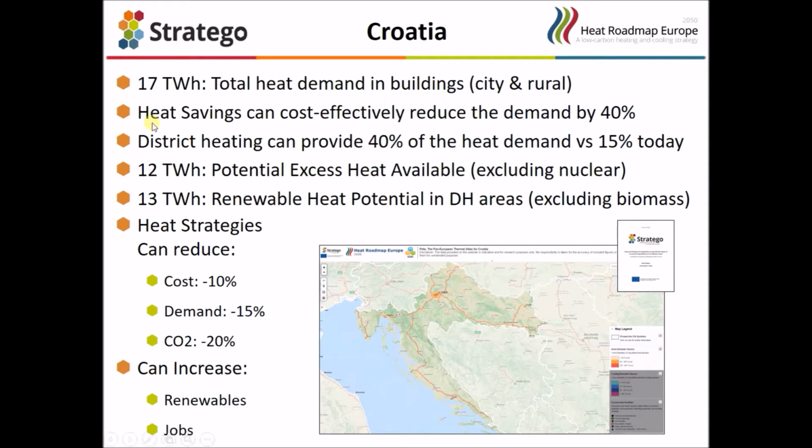It's also important to remember here that this 17 terawatt hours is for all buildings, so there's a good probability that the urban areas demand is probably less than this 12 terawatt hours, which is available via excess heat. The other thing that's very interesting is that if excess heat is not available in the future for some reason, Croatia also has a renewable heat potential of 13 terawatt hours, which could be used on these district heating networks. So there's a lot of heat sources available both today and in the future for a low carbon heat supply within the cities.